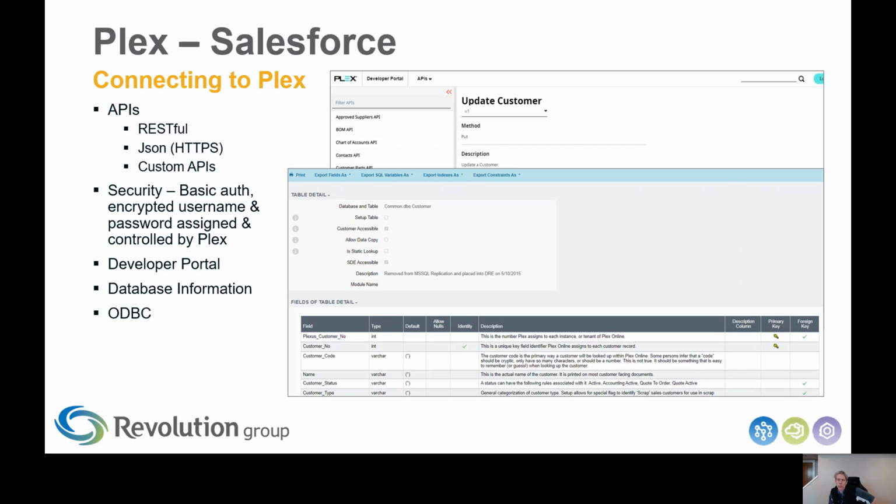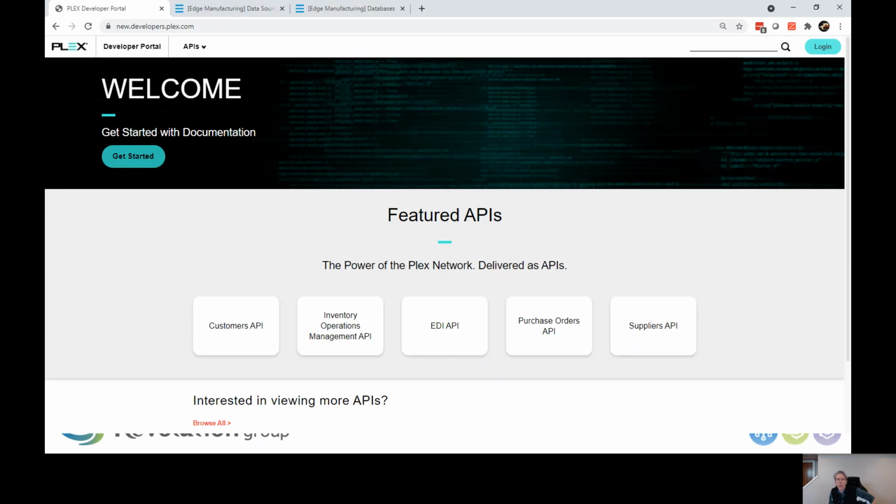In the Plex Salesforce integration, we connected to Plex primarily using APIs. Plex has a growing set of RESTful APIs as well as JSON APIs accessed via secured connection. Security is handled with basic authentication using an encrypted username and password controlled by Plex. Let me navigate a few points in the Plex application that are useful references for API and database documentation.